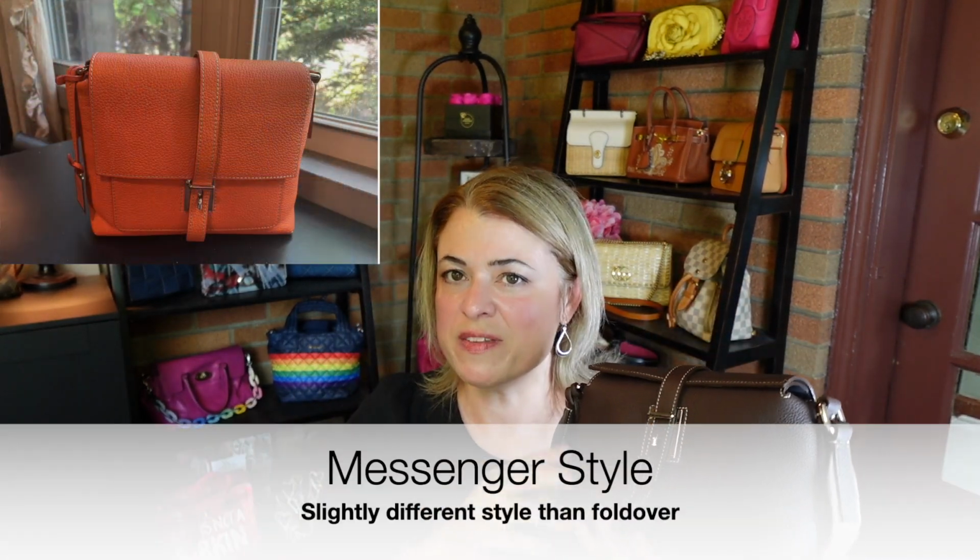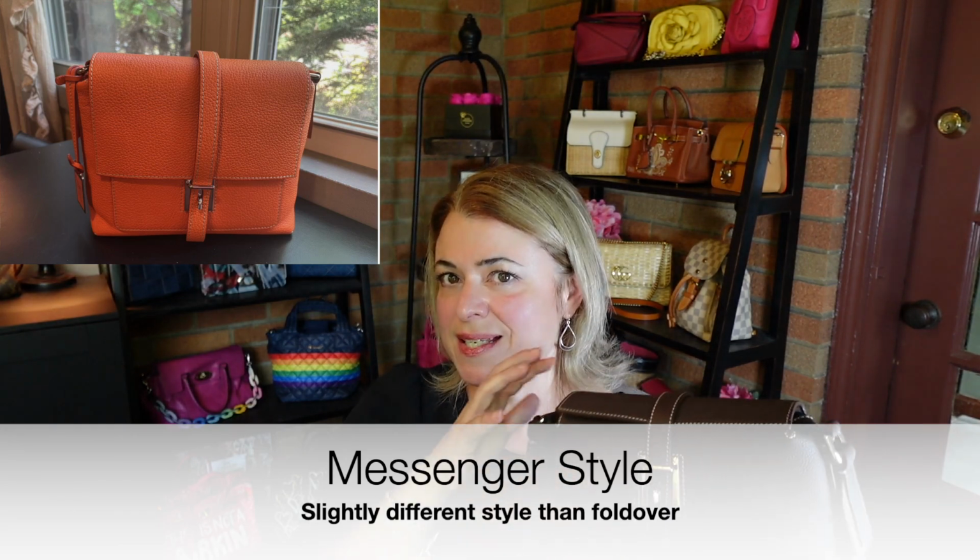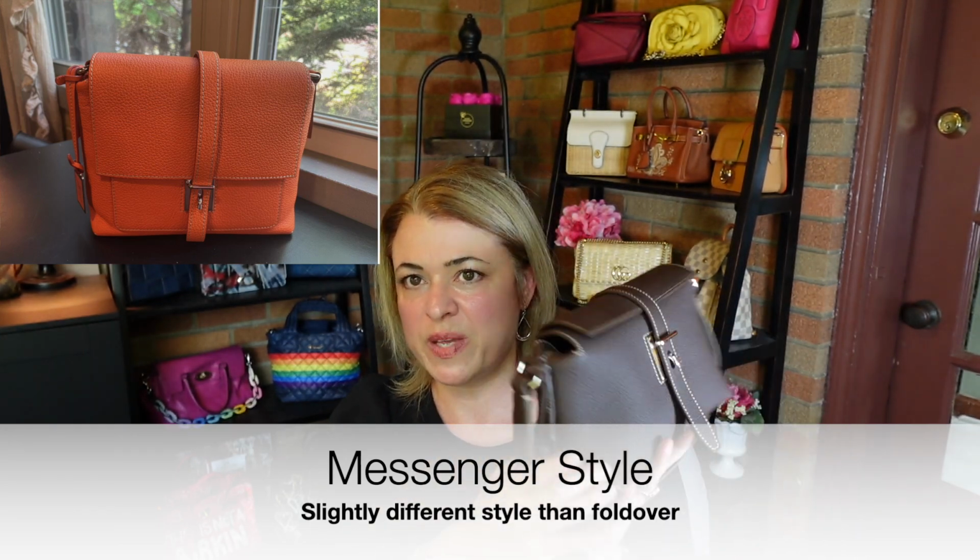I had a larger one of this in the orange. I sold it because it was just a little bit too big for me in this particular style, but I missed that color. I hope to get something else from Henry's in that bright orange because I really enjoyed it. And I also enjoy these straps. I kind of wish they were removable, but they are so thick and great quality, and it helps distribute the weight.